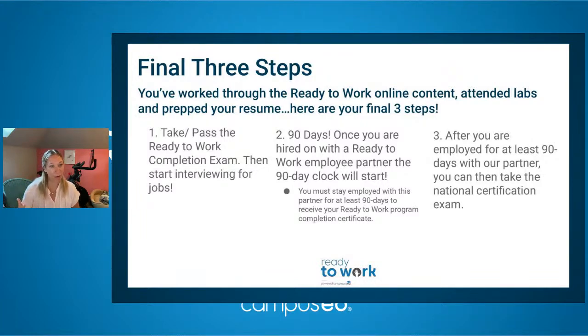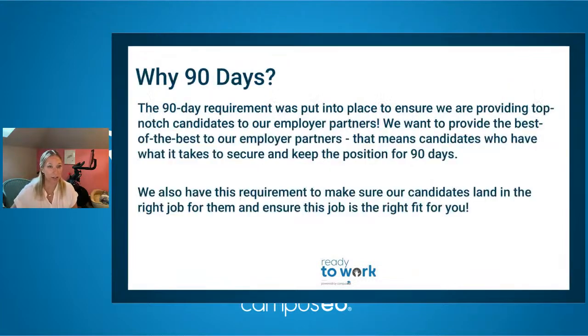And we have had questions before on, does this 90-day period mean that I'm not a real employee or a part-time employee, or am I getting paid? You are getting paid. You are a real employee. Nothing changes on that end. It's just on the ready to work end. Then we put that 90-day clock in place to make sure that you can take your national certification exam and that you've shown the skills necessary to really excel in your career.